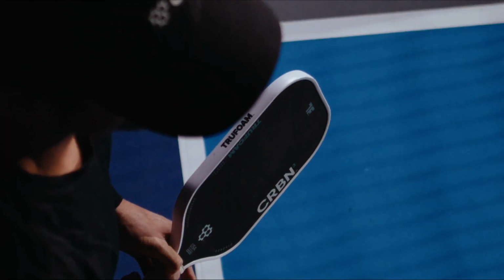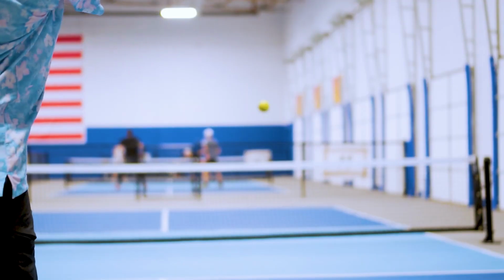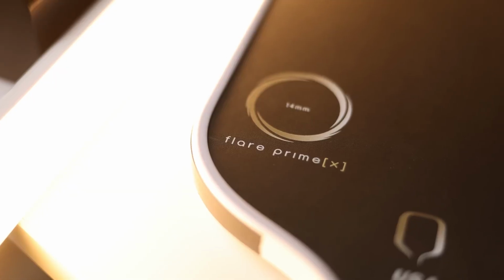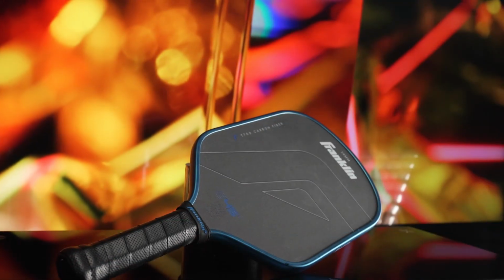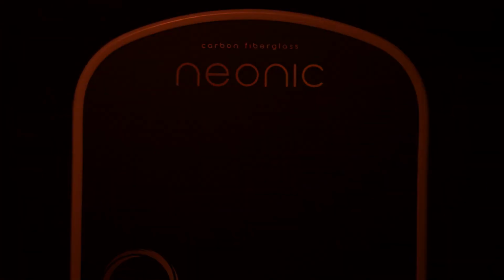Pickleball courts are more packed than ever in 2025. But with so many new paddles out there, which one's actually right for you? Whether you're just getting started, a spin-focused player, or someone who loves hitting powerful shots to keep your opponents on edge. We've rounded up the top 10 best pickleball paddles of 2025 based on features, user reviews, and real performance.